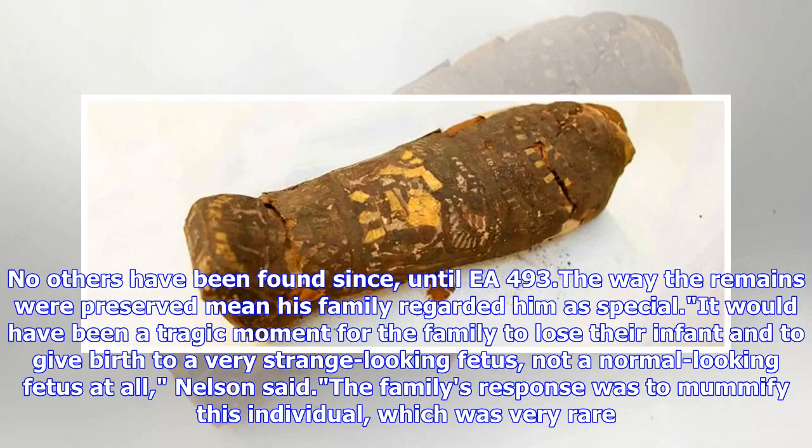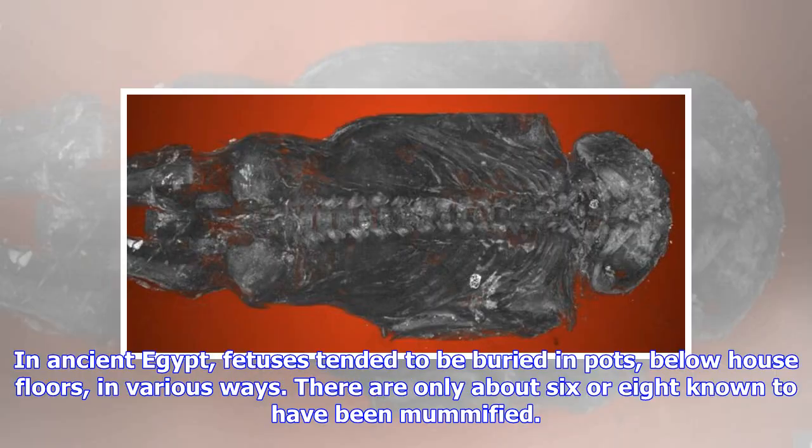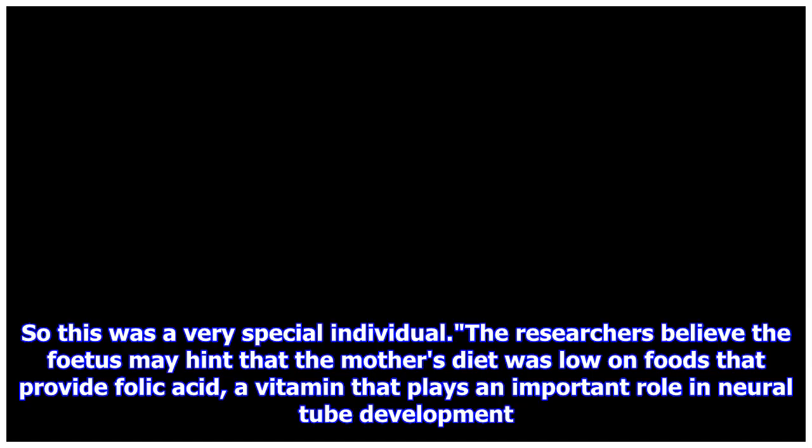The way the remains were preserved means his family regarded him as special. It would have been a tragic moment for the family to lose their infant and to give birth to a very strange-looking fetus, not a normal-looking fetus at all, Nelson said. The family's response was to mummify this individual, which was very rare. In ancient Egypt, fetuses tended to be buried in pots, below house floors, in various ways. There are only about 6 or 8 known to have been mummified. So this was a very special individual.